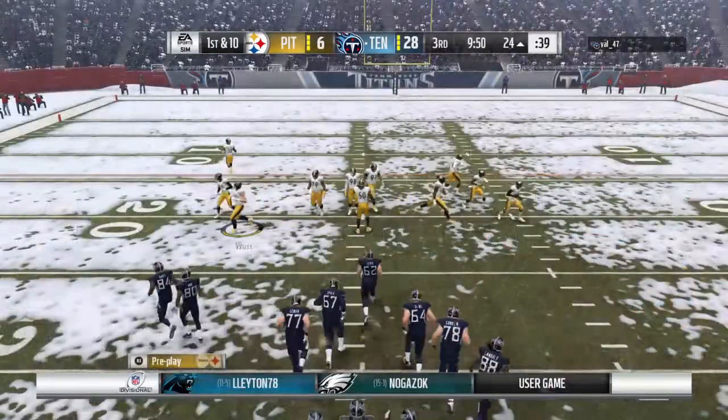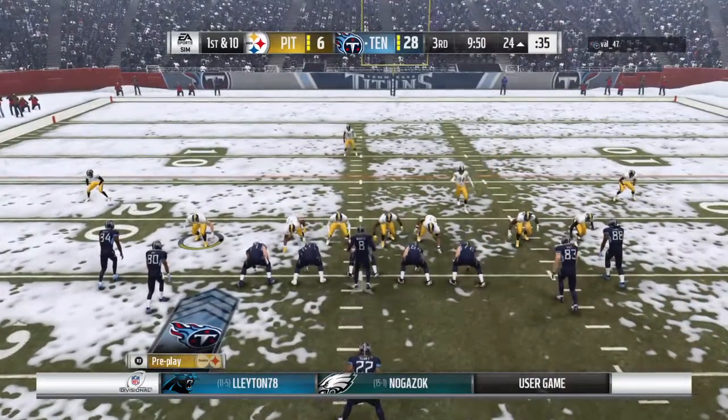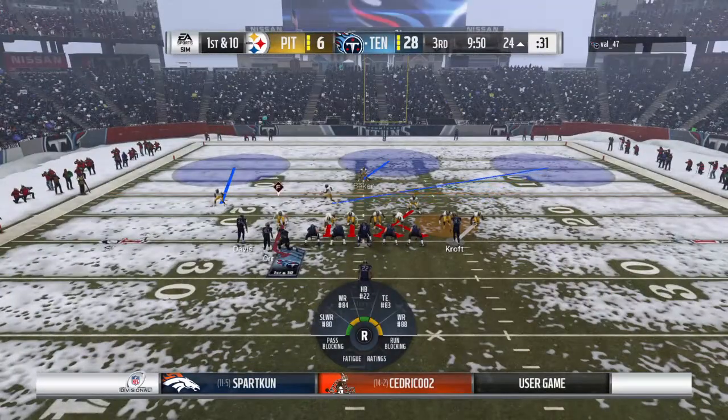So barely time to catch our breath. Here's 1st and 10 just outside the red zone.